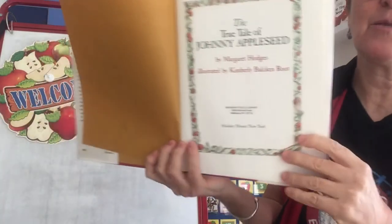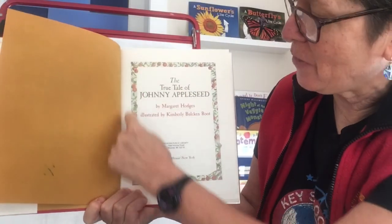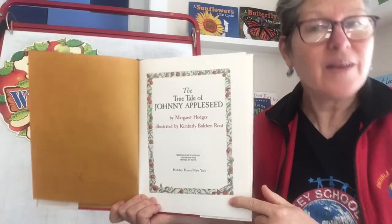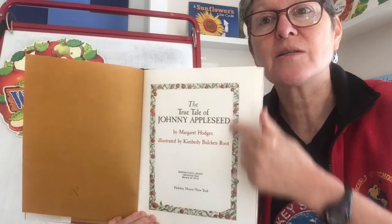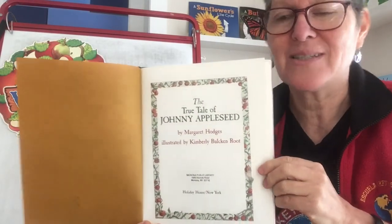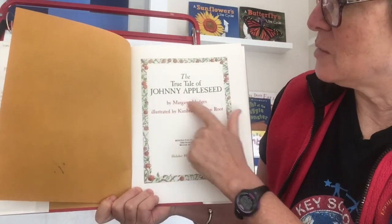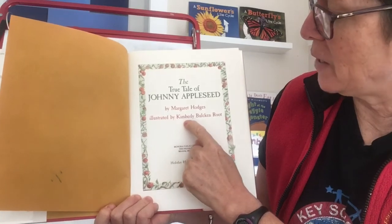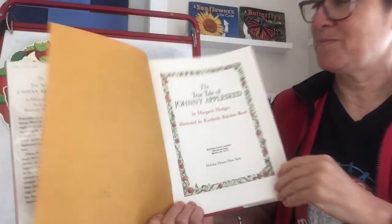Okay, on the title page, I see again The True Tale of Johnny Appleseed and the border. So this part of an illustration on a title page or sometimes on other pages of the book is called the border. And it's always good to take a close look at the border to get some more clues. So I see beautiful apples in the border. This is by Margaret Hodges, illustrated by Kimberly Bulcken Root, Holiday House Publishers.